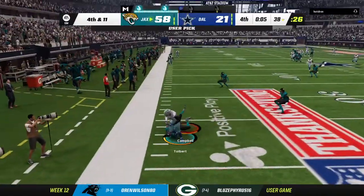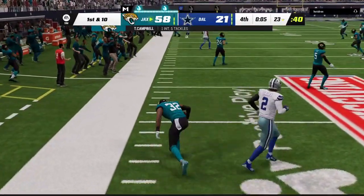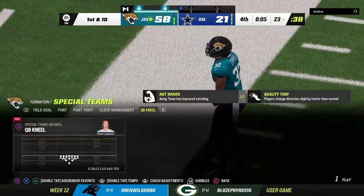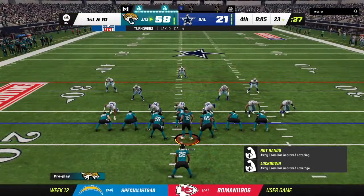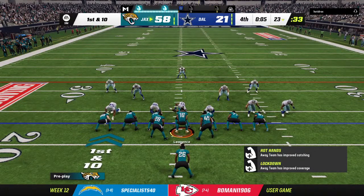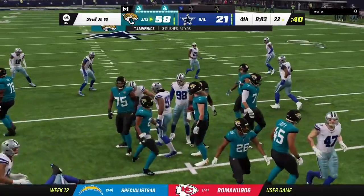And his pass is intercepted for the 4th time today. Picked off by Tyson Campbell. And the Jaguars are going to get the ball back on the turnover as they hold on 4th down. And they'll indeed take a knee.